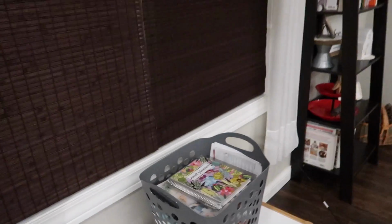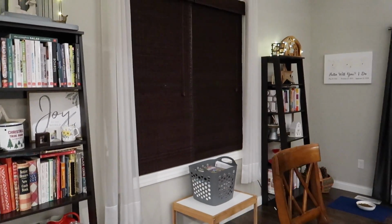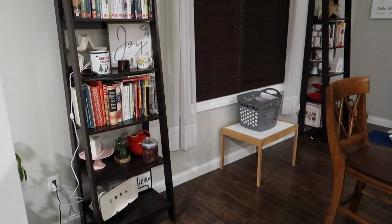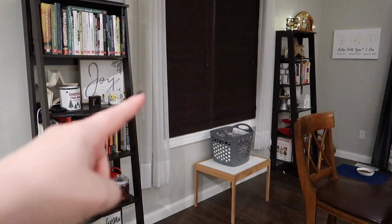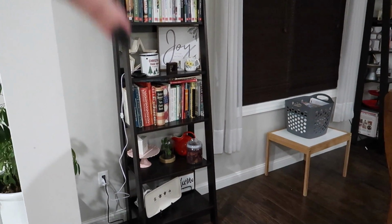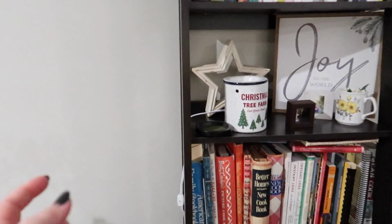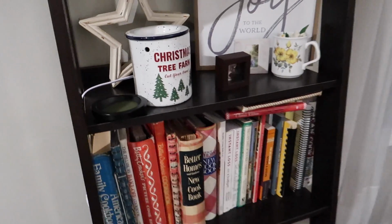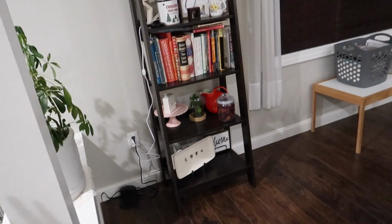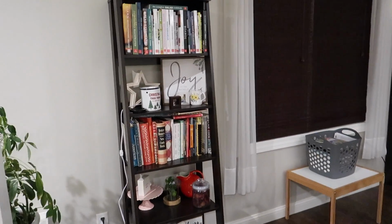So it's not very pretty, but ultimately what I was gonna say is that I want to get some kind of a buffet for this wall. And I'm kind of thinking I'm gonna have to get something that's gonna go in front of the window, which is fine. And then I want to get bigger matching shelves for each side. These are super cheapy, just fake wood ladder shelves from Target that we bought when we moved in here because we needed something there. And I have my cookbooks on them, although I don't know. I just need to do something different with this.